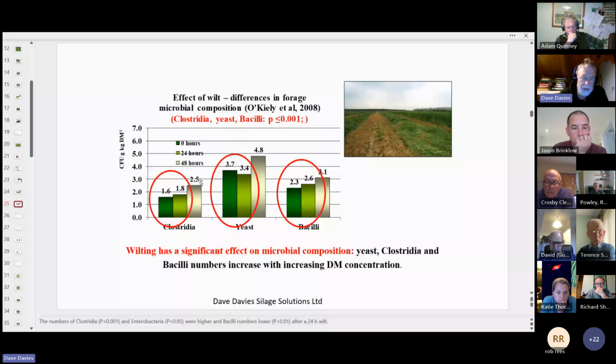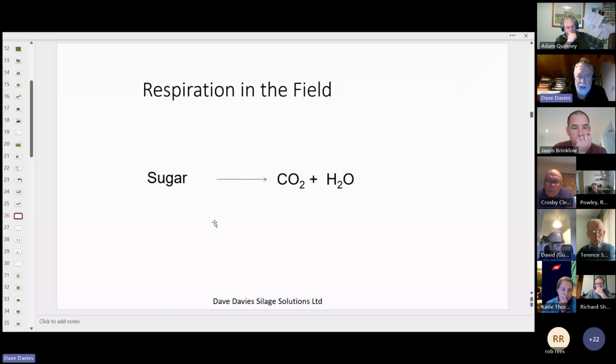populations. Clostridia, as I said, butyric acid fermentations. The yeasts is what causes the heating when you feed out your silage. So all the time we wilt for longer, we're increasing the undesirable microflora. The other thing we're doing is actually increasing our losses, because when the grass is in the field and it's cut, our sugar is being respired either by the plant or by the undesirable microbes on the crop to carbon dioxide and water. And that is actually a dry matter loss.